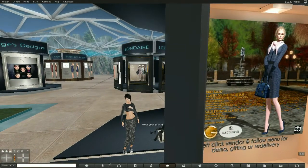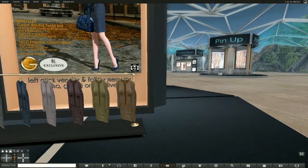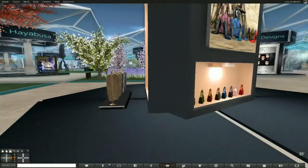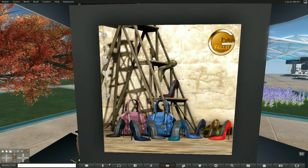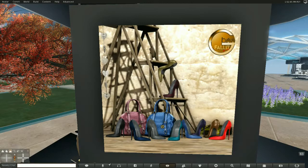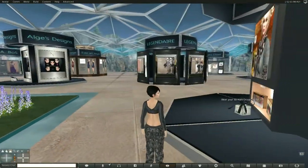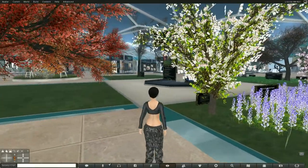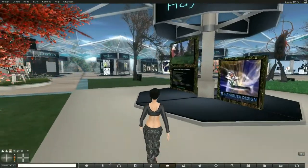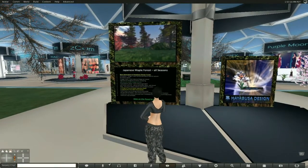Over here, we've got a beautiful tweed suit. And the heels. And then it basically comes in all the different colors. Over here we've got handbags, and then you can see the picture for the handbags and the shoes. Okay. What else have we got here? Abasu, I think, just has the beautiful maple forest.